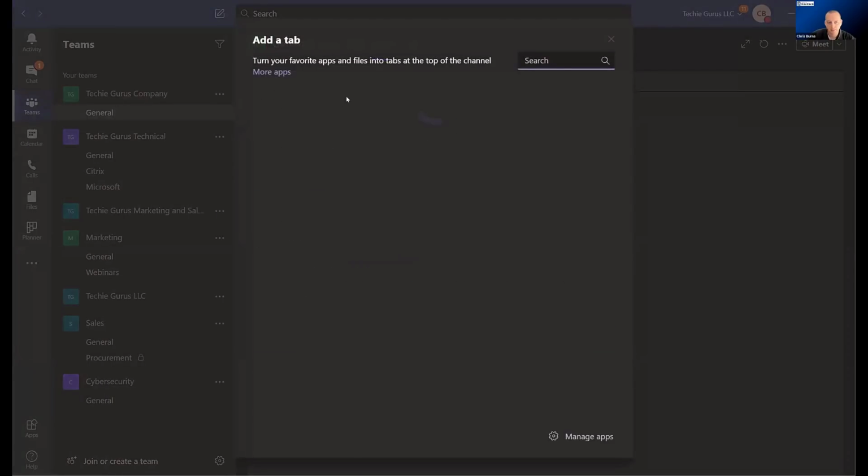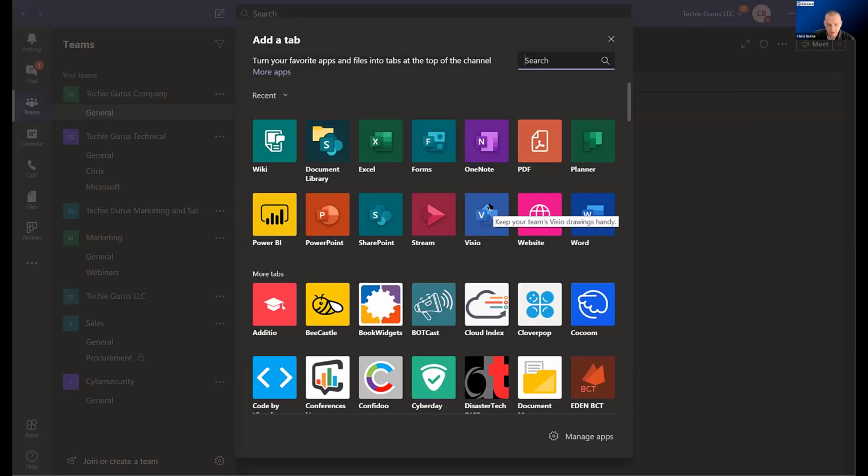If you click the add tab, this is where it gets fun. All of these things can be added inside of a team. So if you want a document library from SharePoint to be accessible, what a document library is in SharePoint is really just where you're storing your documents for the company. You can actually put that in here, and people can click on it and then browse to whatever files they need. You can put the online versions of Excel. You can do Microsoft Forms. These are all Office 365.